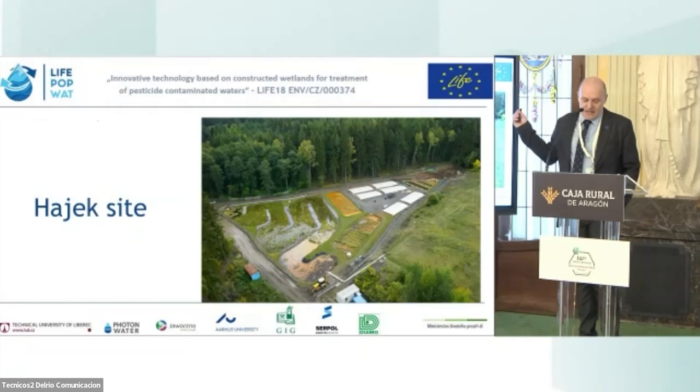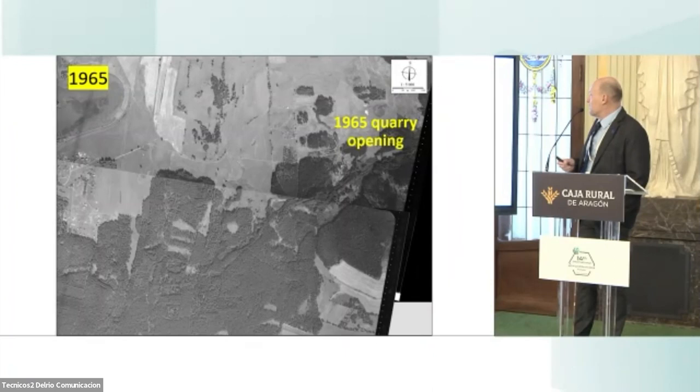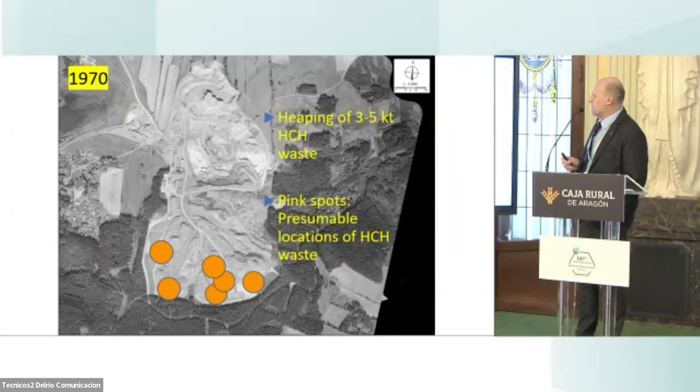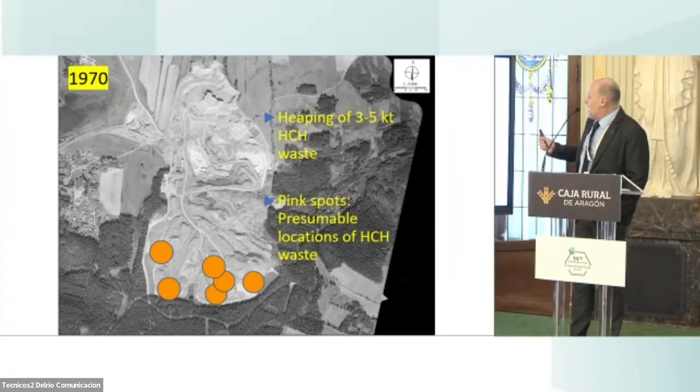So first, Hajek. This is the picture of how Hajek looked at the end of last year. But let's go to the history of the site, which started in the middle of the 60s, when they opened a quarry for uranium on the meadows. After a few years, they made an open pit dump site, and they decided to put here the waste from Spolana Neratovice, something between 3,000 to 5,000 tons of HCH byproducts, which are stored somewhere in the region.